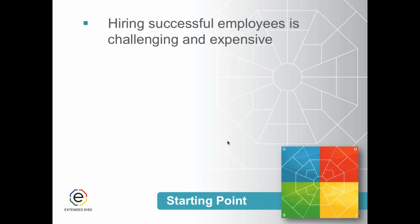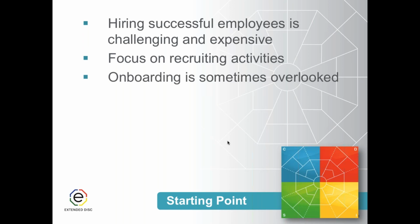So we want to make sure that we really have a successful onboarding process, so we set those employees up for success. Because a lot of times, like you said, we tend to focus on the recruiting activities, but onboarding is often overlooked. And this is something that is actually very simple to do. It's not a difficult process, and it has incredible return on investment. Some research has looked at organizations that have a strong onboarding process, and they have found a new hire retention of over 80%, and productivity increased by over 70%. So we're talking about an activity that's simple, easy to do, but has a huge impact on how successful those new employees will be.